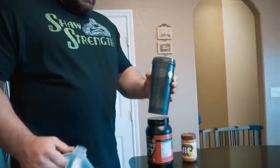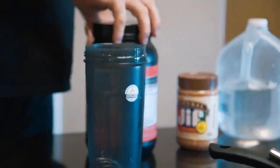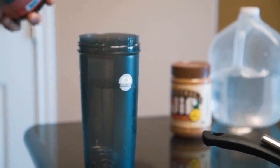You're not quite. And this is a bigger shaker. This is like a 40 ounce shaker. So I don't typically like things. Everything for me is bigger. So I found those and I was pretty happy, because the smaller shakers just don't cut it.